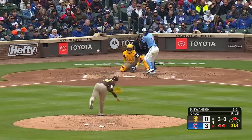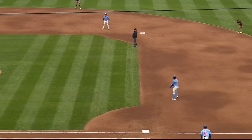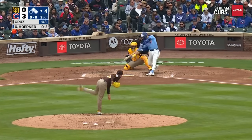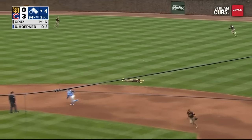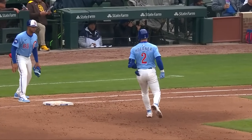And now it's Dansby Swanson. Yeah, that's ball 4. 4-pitch walk. 2 on with 2 down. And Horner at the plate. He's popped out and reached on an error. Ground ball, base hit right field. Busch around third, on his way to the plate, and he will score. RBI single, Nico Horner, and it is 4-0.